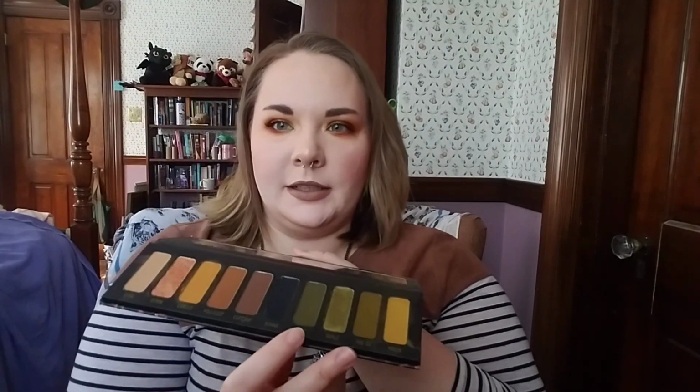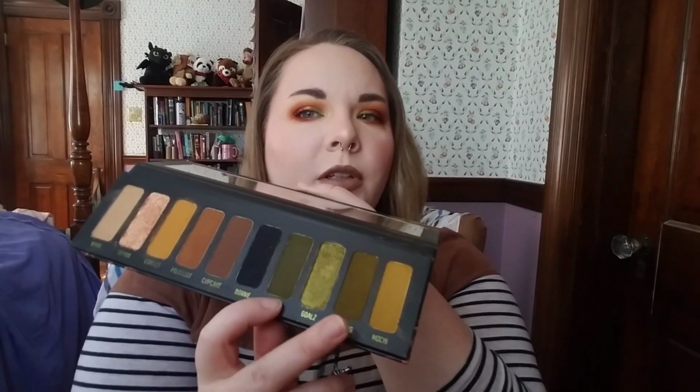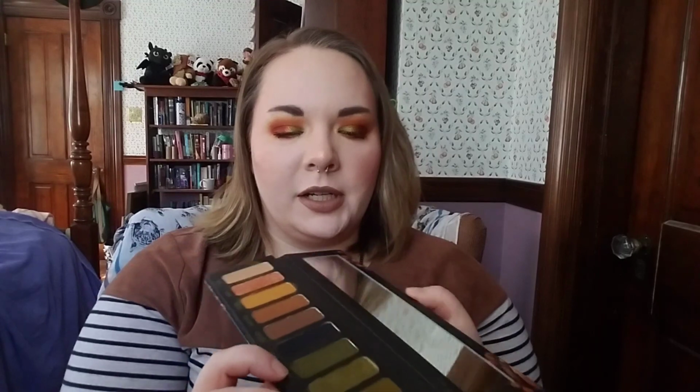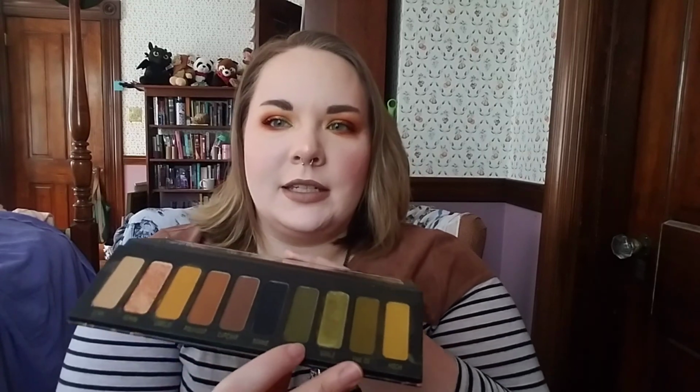But I want to talk real quick about one of the things that really annoyed me about this palette is these two are not different enough. Yeah, this one's a little bit more brown, and this one's a little more green, but they perform super similarly on the eyes. If you're trying to deepen it up, they're not different enough.